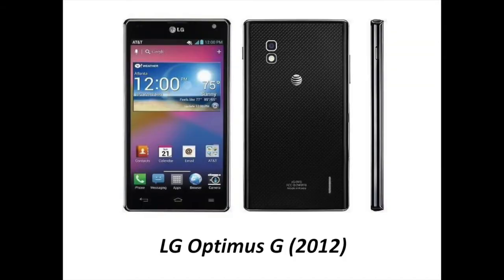LG Optimus G, 2012. Off to a strong start with quad-core processor and 4G LTE connectivity. The LG Optimus G was not the first high-end phone that LG attempted making. Before that were the LG Optimus 2X and the LG Optimus 4X, but this is the one that started the LG G series, and it was actually one of the first phones to feature a quad-core processor and 4G LTE connectivity. These two features in combination set this phone apart from the competition.